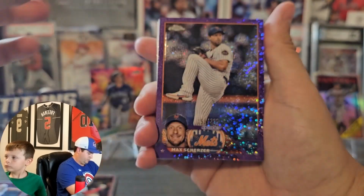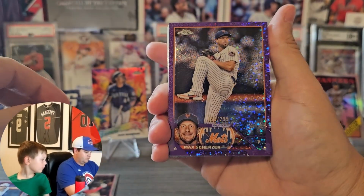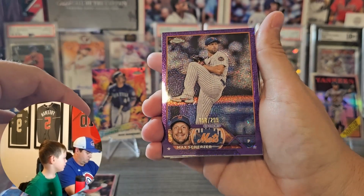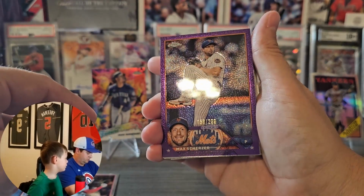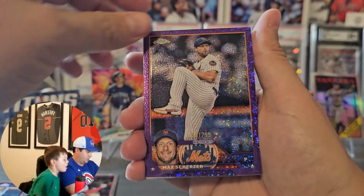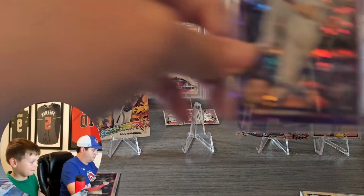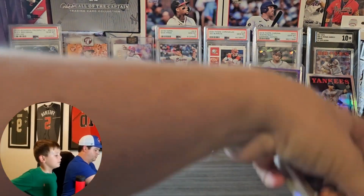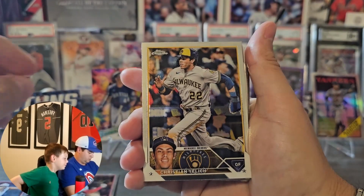Oh, there we go. Jack, look at this. Look at the purple. Huh? Yeah, it has glitter. Oh, look at the print line. It looks like a print line, but maybe not. All right. Max Scherzer at a $2.99. I love that one. Okay. Is that real? Sorry, buddy. Yep, saving the middle for the auto. All right, Christian Yelich.